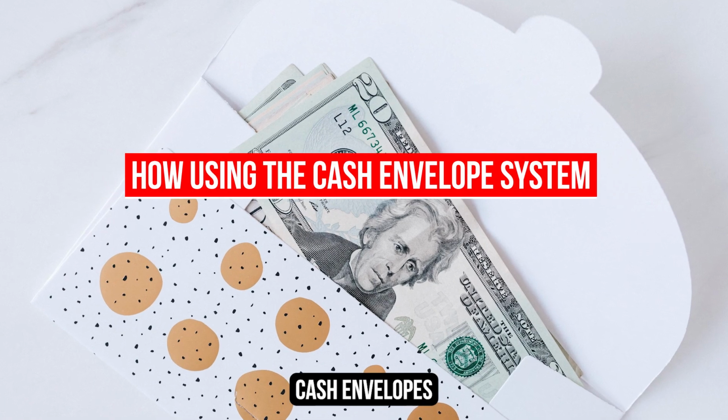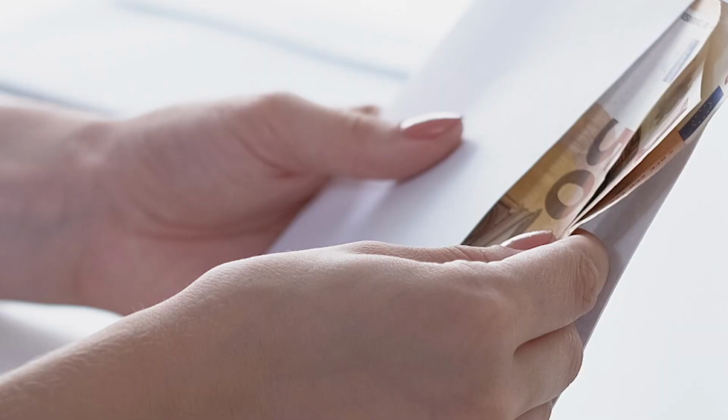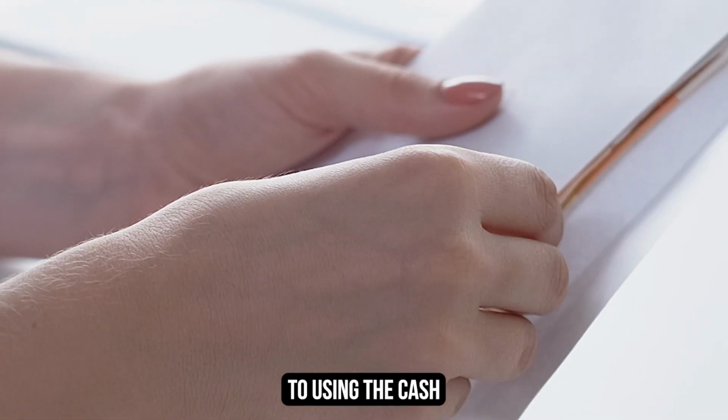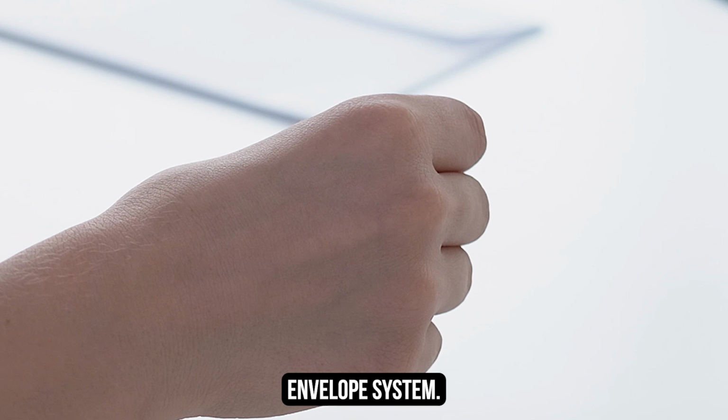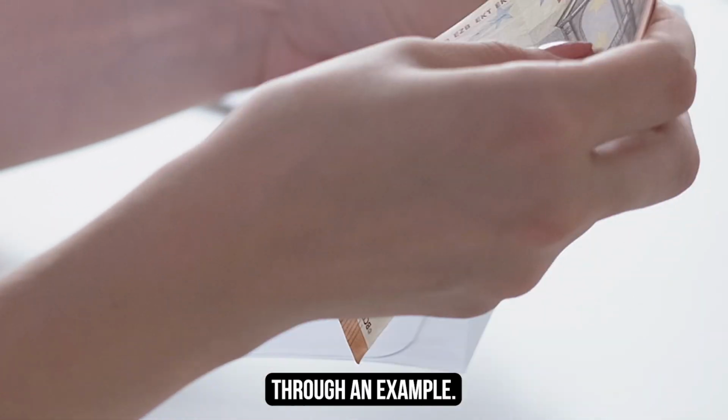How using the cash envelope system can help you budget better. There are quite a few benefits to using the cash envelope system. To illustrate our point, let us first go through an example.